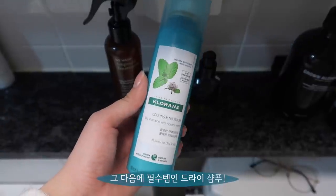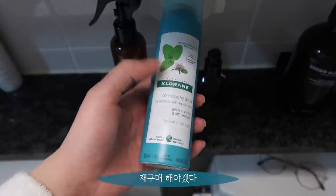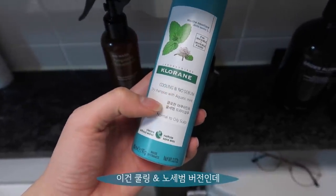And then of course I have the dry shampoo. It's a must, guys. I'm almost done with this. Ooh, I should get a new one. But the one I'm using is a Klorane. This is Cooling No Sebum.